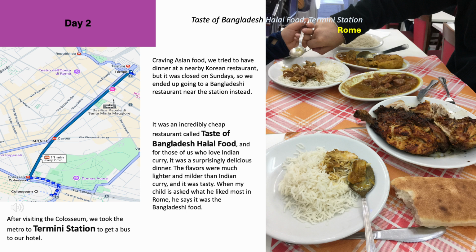Craving Asian food, we tried to have dinner at a nearby Korean restaurant, but it was closed on Sundays, so we ended up going to a Bangladeshi restaurant near the station instead. It was an incredibly cheap restaurant called Taste of Bangladesh Halal Food, and for those of us who love Indian curry, it was a surprisingly delicious dinner. The flavors were much lighter and milder than Indian curry, and it was tasty. When my child is asked what he liked most in Rome, he says it was the Bangladeshi food.